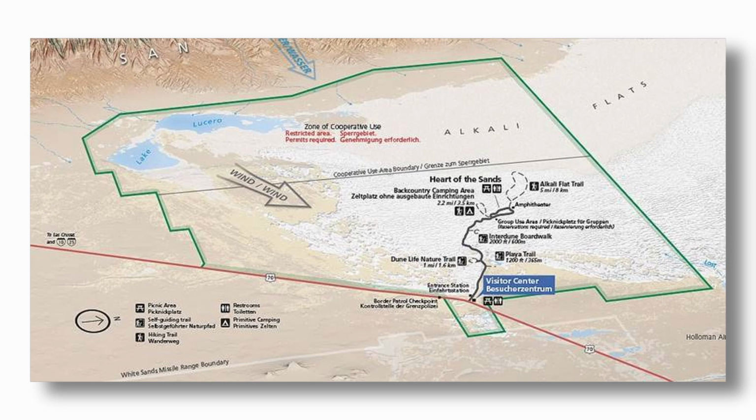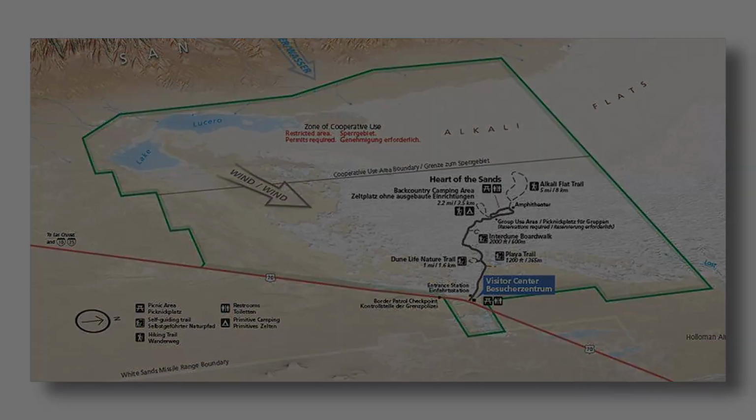Where is the sand coming from? Well, there is a lake called Lake Lucero that has a lot of the sediment that comes down from the mountains after rains or snow. The water carries the sediment into the lake, and when the lake dries up, the winds blow that sediment and deposit it in what we now see as dunes. And the dunes move all the time, so every time you go, it's going to look somewhat different.